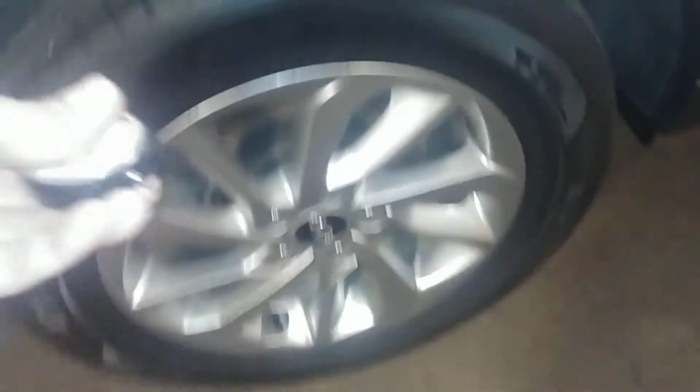Quarter looks great. Here's your rear passenger rim, very nice. Tire tread over 7/32nds. This door looks good. Here's the other side of the rear passenger seat. No holes, no tears, no rips. Front door here looks pretty good. Here's your front passenger seat with no holes, no tears, no rips to that.